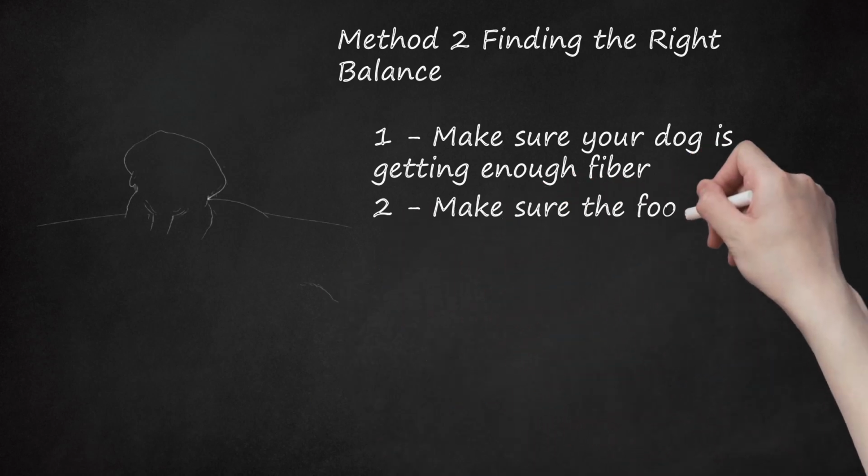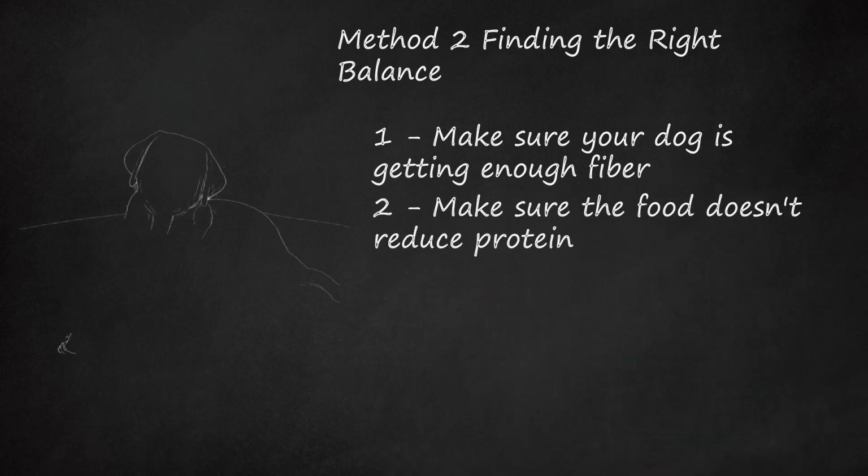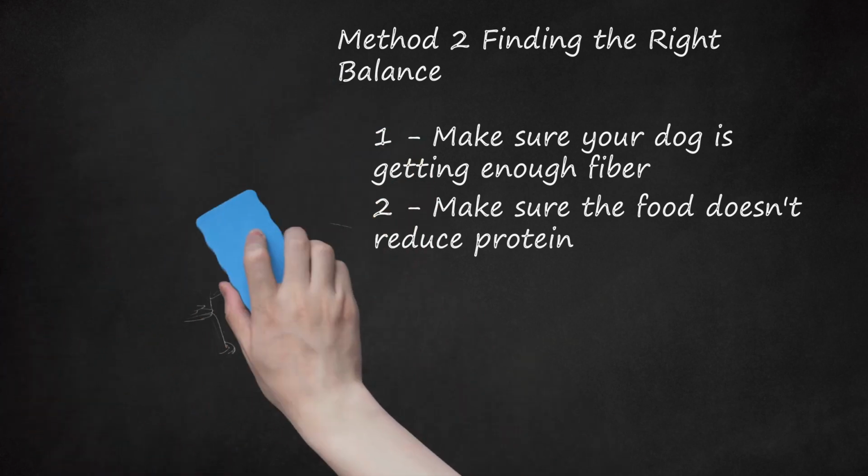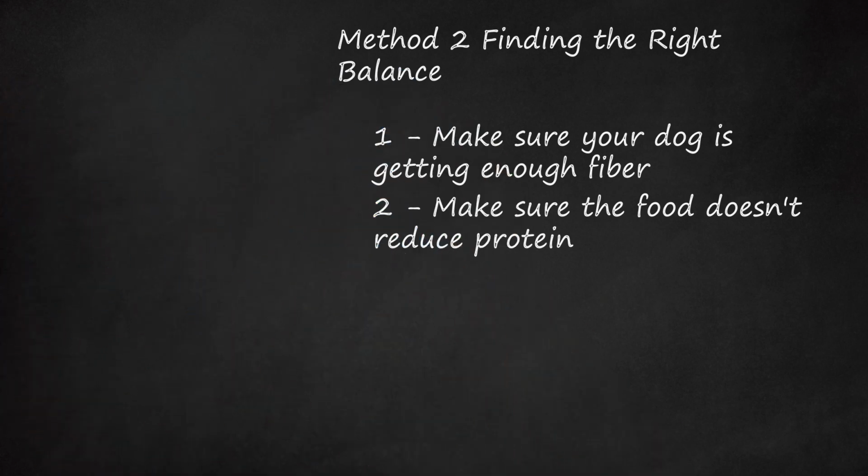2. Make sure the food doesn't reduce protein. While senior dog foods should have fewer calories, they should have at least the same amount of protein as regular adult dog food. The calories should come out of the fat or carbohydrate content, not the protein content. In fact, some research suggests that older dogs may actually need more protein than younger dogs because their bodies don't break it down as well. Your dog's food should be anywhere from 25% to 44% protein.